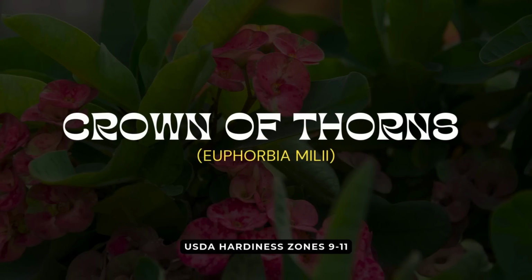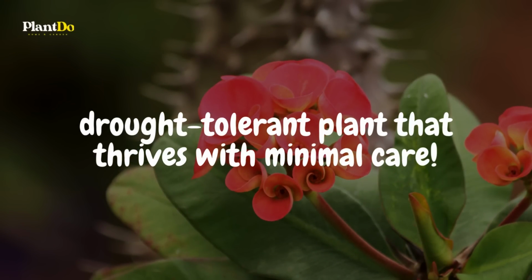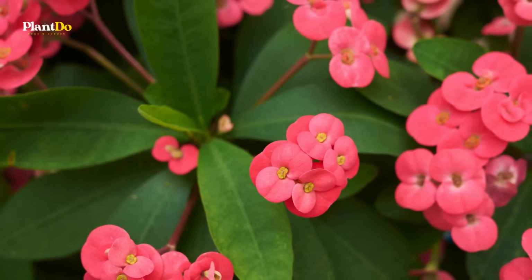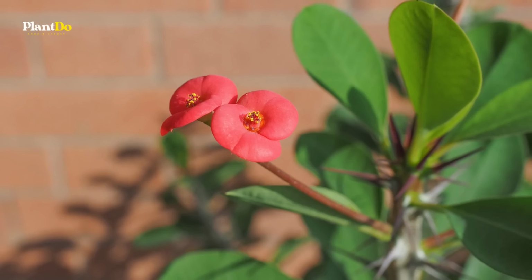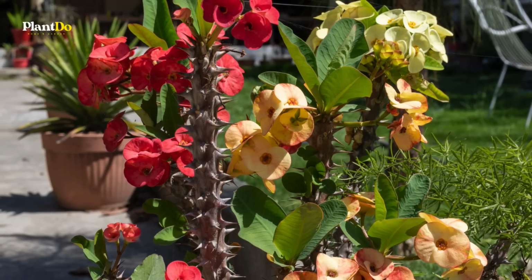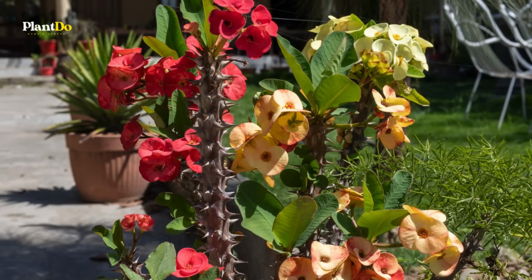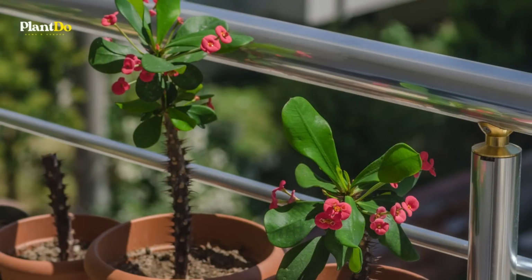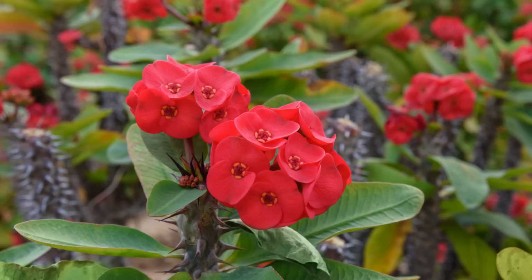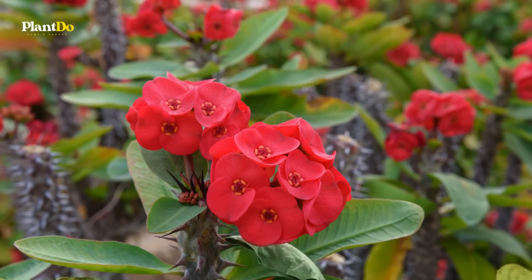Up next is crown of thorns, a resilient, drought-tolerant plant that thrives with minimal care. This tough succulent easily withstands water scarcity and doesn't require any special attention, making it perfect for low-maintenance gardens. It produces bright, showy flowers almost year-round as long as it's kept in a dry, warm, and frost-free environment. Crown of Thorns prefers full sun, well-drained soil, and occasional watering, making it an excellent choice for pots, rock gardens, or arid landscapes.